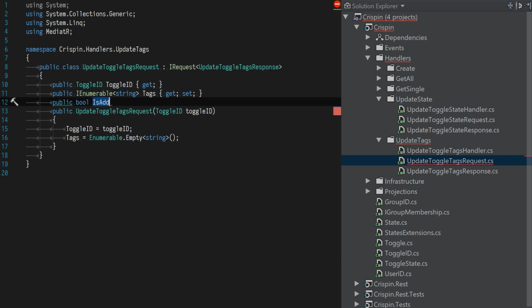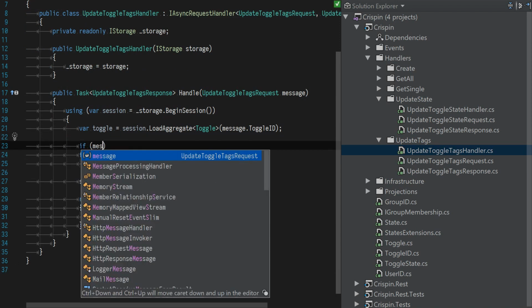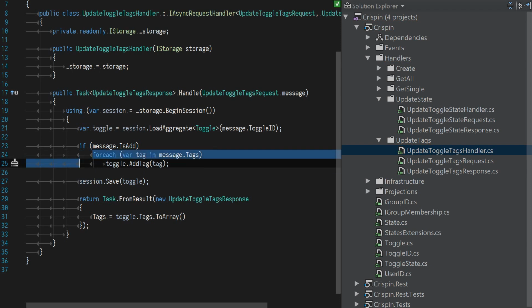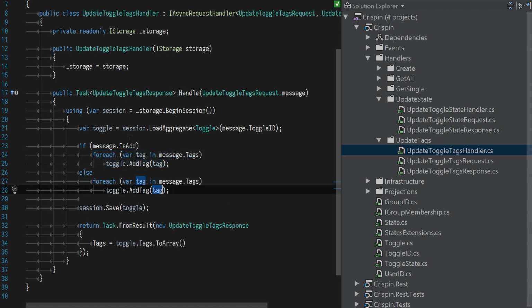is add, and then in the handler we could say if message is add, do that, else same thing except it's remove tag. But that's ugly as hell. And really beside the point.